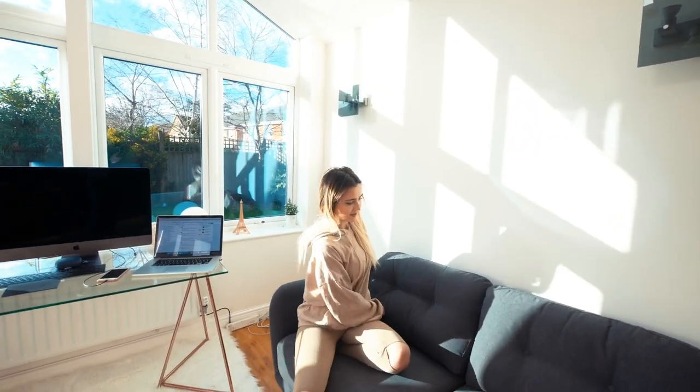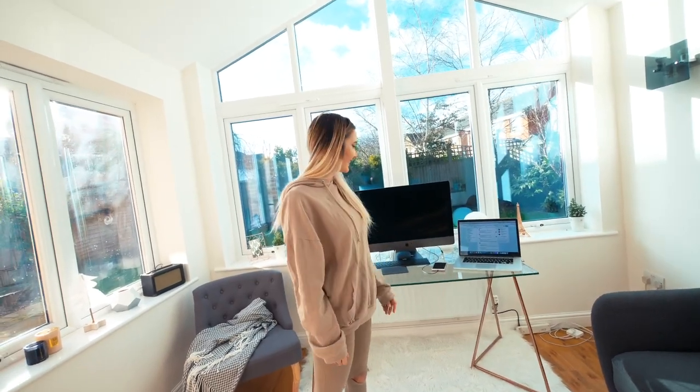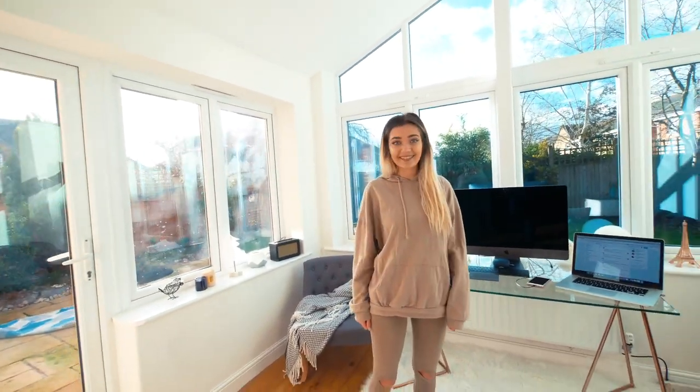But yeah, I'm so glad this room is finally coming together, because it just seemed so cold and empty for the first few weeks that we've been living here. But now it's actually furnished. So yeah, I really like it now. It's becoming a space for sure.